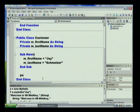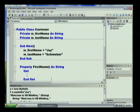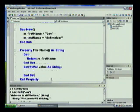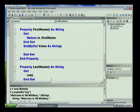All right, so let's create some properties that actually expose these. So we'll create a property first name as string. We get our get. We're just going to return the current value of underscore first name. Let's create another property, last name. Come on, Jay. As string. And again, we'll just return underscore last name.